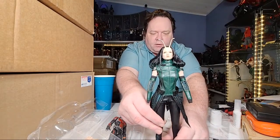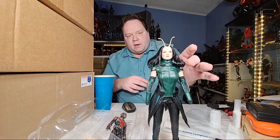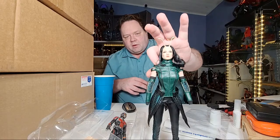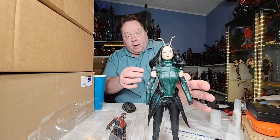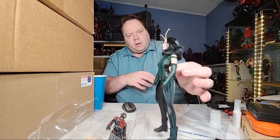It's a difficult figure, obviously. It's why it took so long. Same reason why Hot Toys hasn't released it yet. The complexities of the suit are causing some of these issues. It'd be interesting to see how Hot Toys addresses it when they finally get around to this in 2027. But no, I think this is fine.